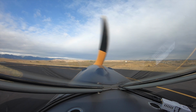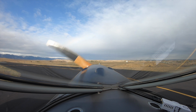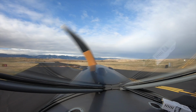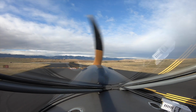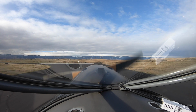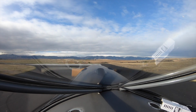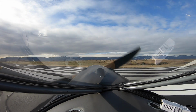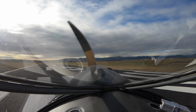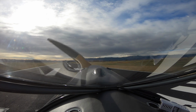Traffic, Blue Fairchild, Charlie Foxtrot, Bravo, Whiskey, Whiskey, departing runway 15, Sheridan. Looks clear. Controls are checked. What time is it? 5 after. Yep. It's 10:05 right now, local time. We hopefully land in about 2.5 to 3 hours.